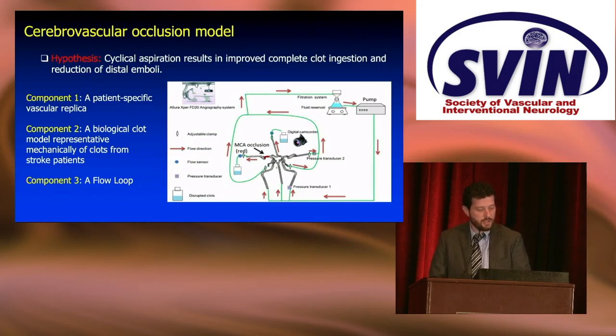So we use a patient-specific replica. We use a hard clot. It's important to mention, if you have a soft clot, you can get the clot out easily. The problem is always with hard clots. So how can you get it out? These clots were representative of the clots removed from a patient.